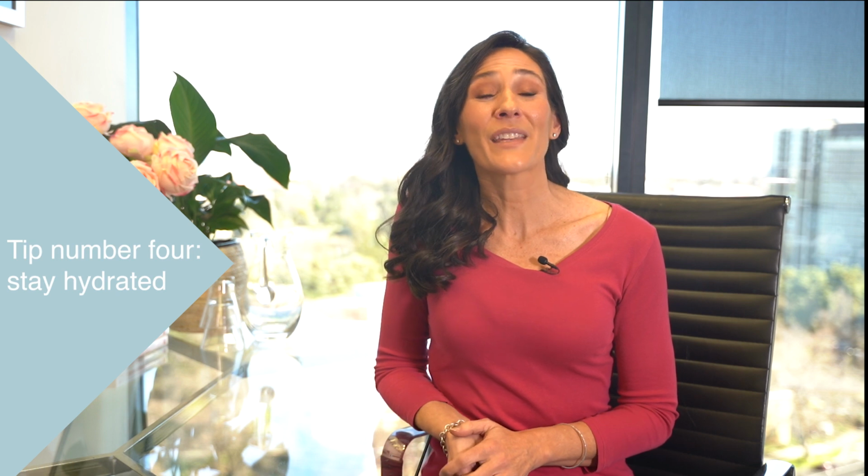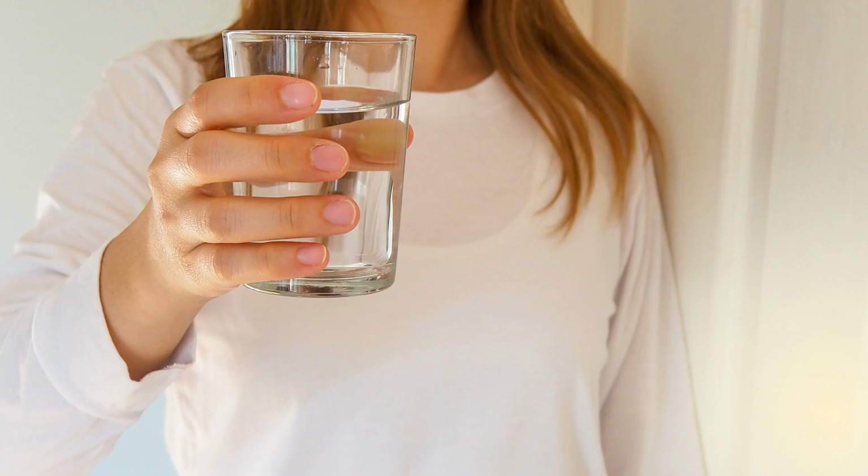Tip number 4 is to stay hydrated. Drinking plenty of water is essential, but sipping it throughout the day rather than chugging large amounts at once can further help prevent bloating. Herbal teas, such as peppermint or ginger, can also provide relief by soothing your digestive system, especially when it's feeling inflamed.